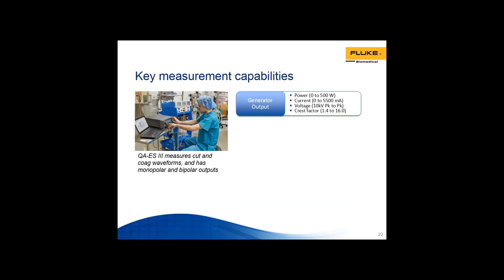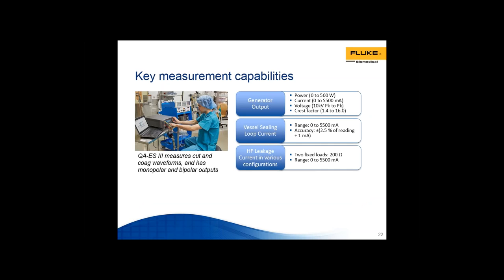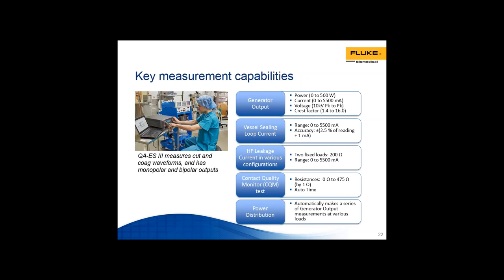You can also see here for generator output, you can measure power, current, voltage, crest factor. Vessel sealing loop current, the range is up to 5,500 milliamps and the accuracy is 2.5% of reading plus 1 milliamp. And then you can test high frequency leakage current in various configurations, whether it's fixed loads or variable loads. And then the CQM test is actually auto. And it goes from 0 to 475 ohms and steps up by 1 ohm. And finally, power distribution, as I had described just a couple of minutes ago, you can automatically make a series of generator output measurements at various loads.